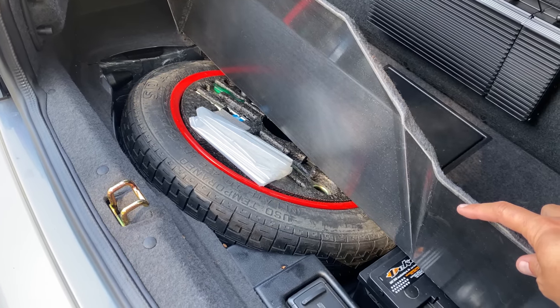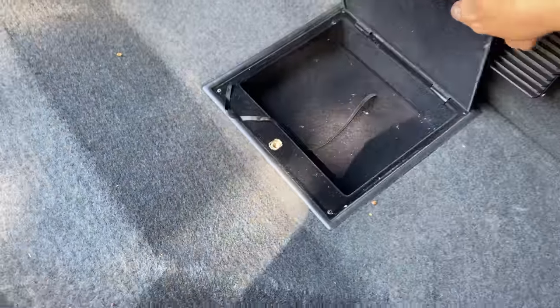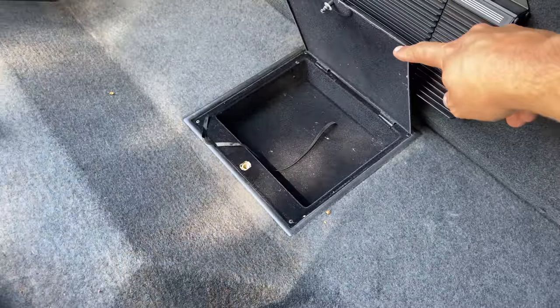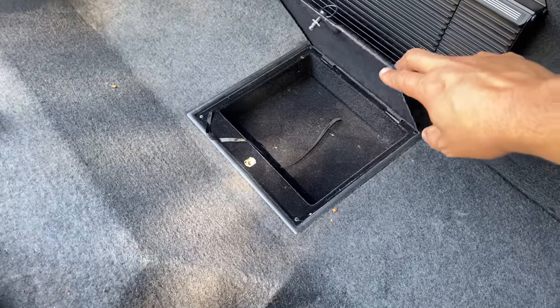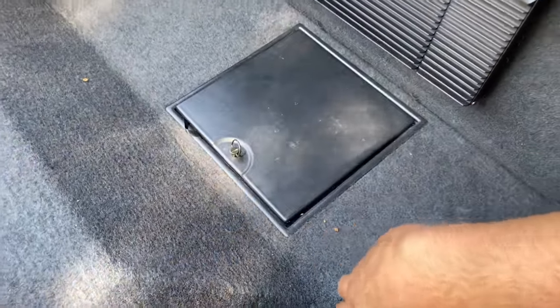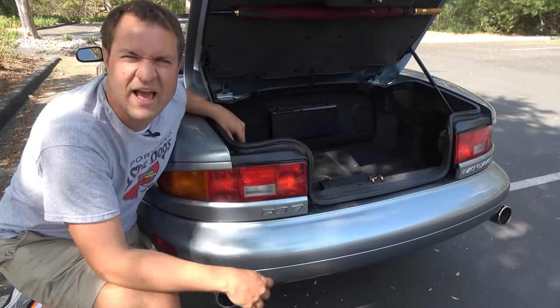As if that wasn't weird enough, you have a little box in the trunk with a little latch. You open that and there's storage capacity in here for like a book, maybe. Not the owner's manual, it doesn't actually fit in here, but something else, something small you could stick in there if you wanted to really hide it, except it would be obvious to anyone who opens your trunk. It's not a great hiding place.